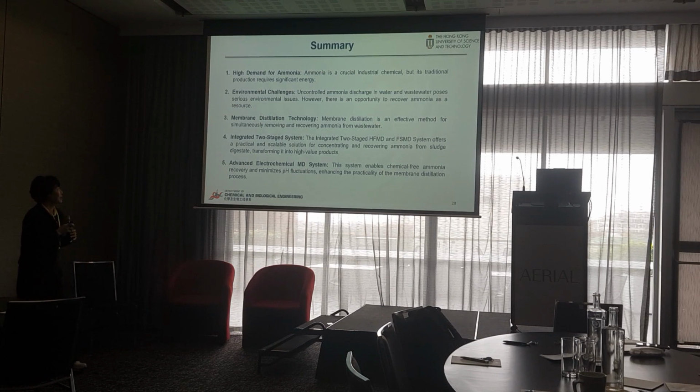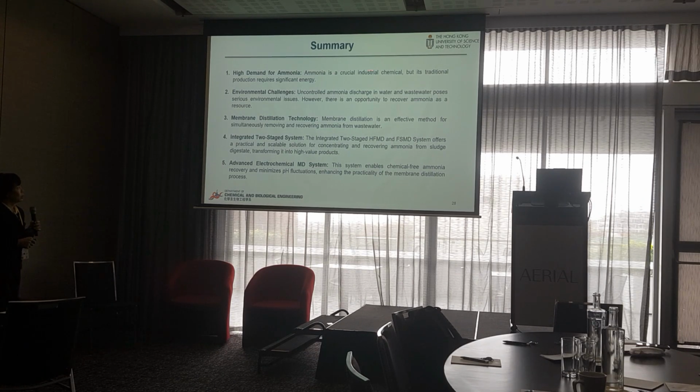Okay, so to summarize, we know ammonia is a highly demanded chemical, and its production requires very significant energy. This creates a lot of environmental challenges, because uncontrolled ammonia discharge in water and wastewater poses serious environmental issues. So we believe the membrane distillation process can be an effective, innovative method for simultaneously removing and recovering ammonia from wastewater. The integrated two-stage system can be practical for controlling concentrations and then recovering high-purity ammonia or ammonia solution from the sludge digestate and transforming it into a high-value product.